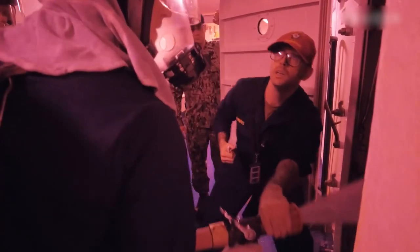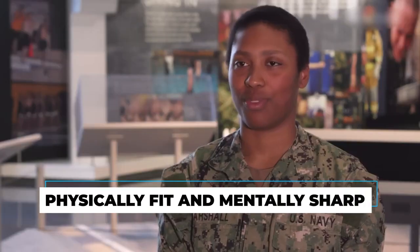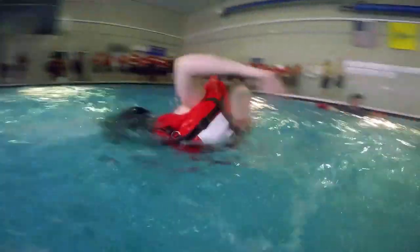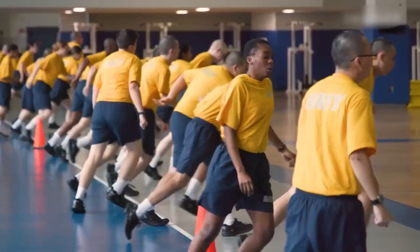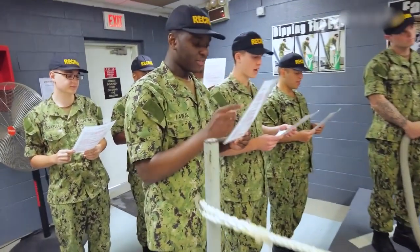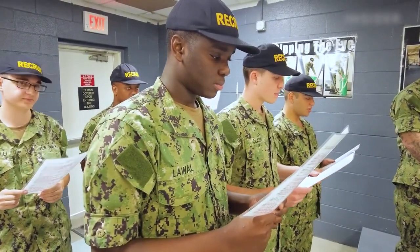But being a sailor isn't just about fighting fires and controlling damage. It's also about being physically fit and mentally sharp. That's why recruits continue their physical and classroom training this week. They keep working on their physical fitness through exercises like running, swimming, and calisthenics. In the classroom, they continue to learn about naval customs, history, and other important topics related to their future roles as sailors.